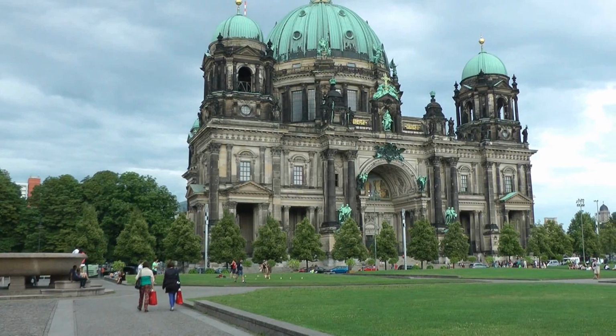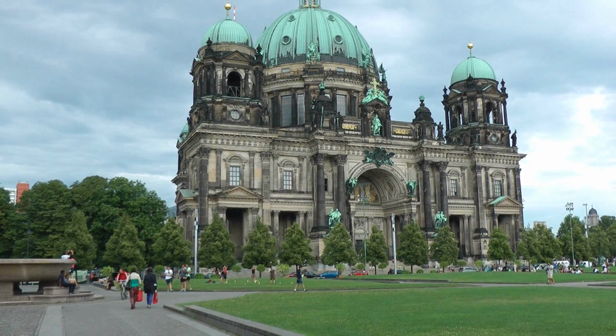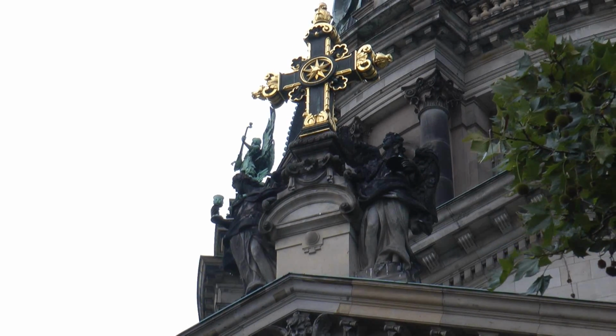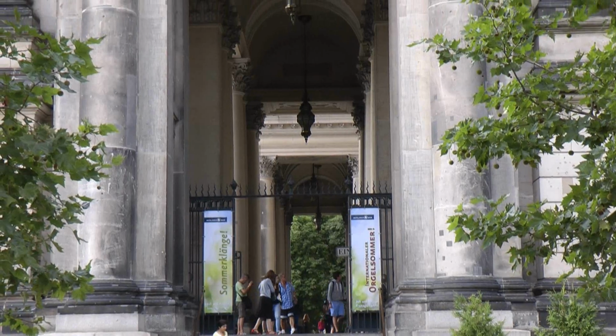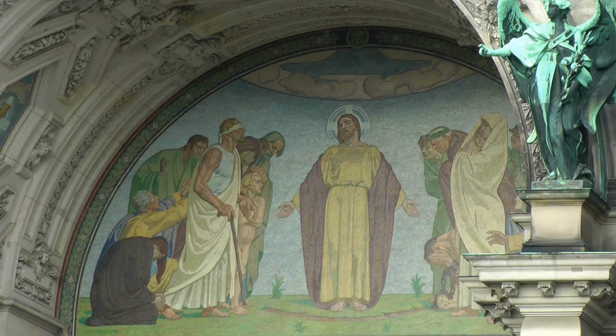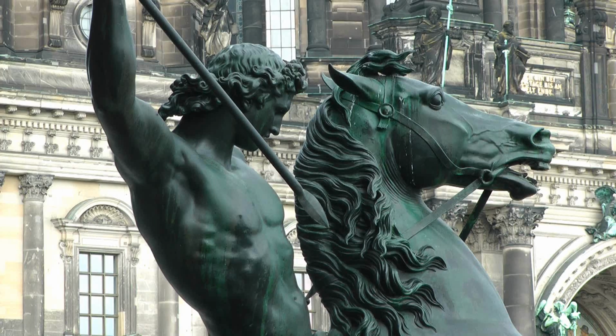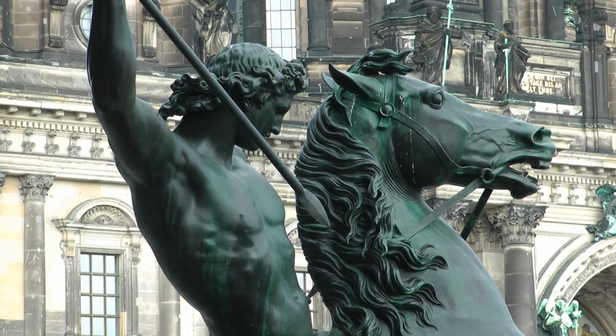Opposite is the Berlin Cathedral, completed in 1905 to replace an 18th century original. In the crypt are the tombs of many members of the Royal House of Hohenzollern. Right next door is a collection of museums and galleries.